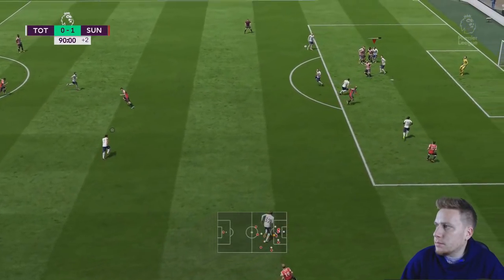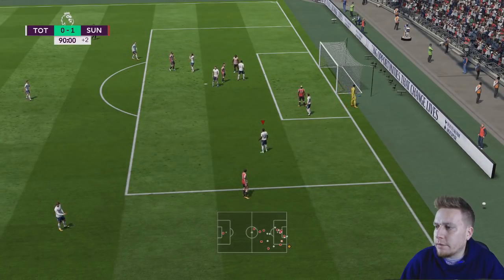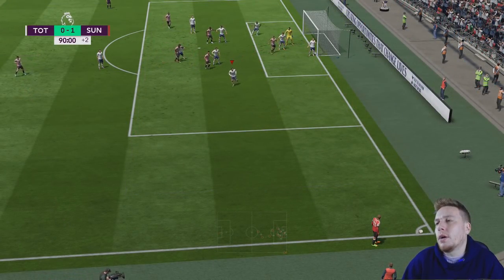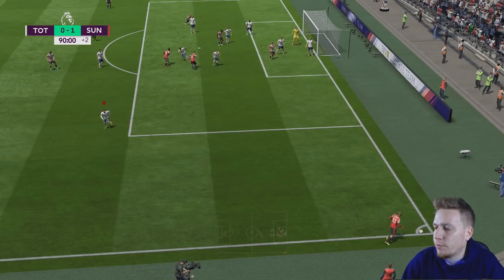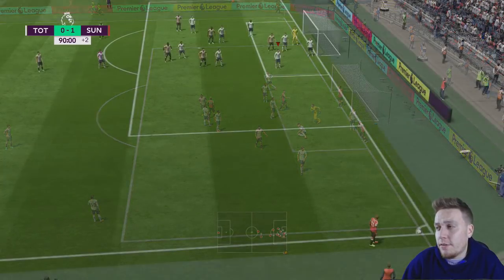Free kick to Sunderland. Deep into stoppage time. It's headed down. Oh, my God. Everybody's missed it. Are we going to have a chance? A chance. Oh, it's a corner. I was going to say, are we going to have a chance to get the ball forward once more? I don't think we are. I think this will be the last attack. It's a good save again from Hugo Lloris.